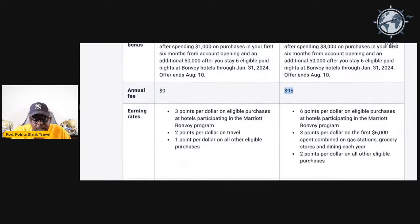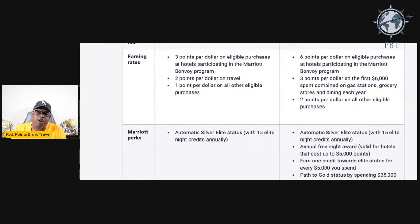Let's keep moving. This is where I'm going to break it all down to you. Earning rates. With the Bonvoy Bowl card, no annual fee, you're going to get them right here in case y'all lost. You get 3 points per dollar on eligible purchases at hotels participating in the Marriott Bonvoy program. You book a Marriott hotel using your Marriott Bonvoy Bowl card, you're going to get 3 times points for every dollar spent. You go to the bar and you buy a cocktail or you get some coffee, whatever you're doing, 3 times points.